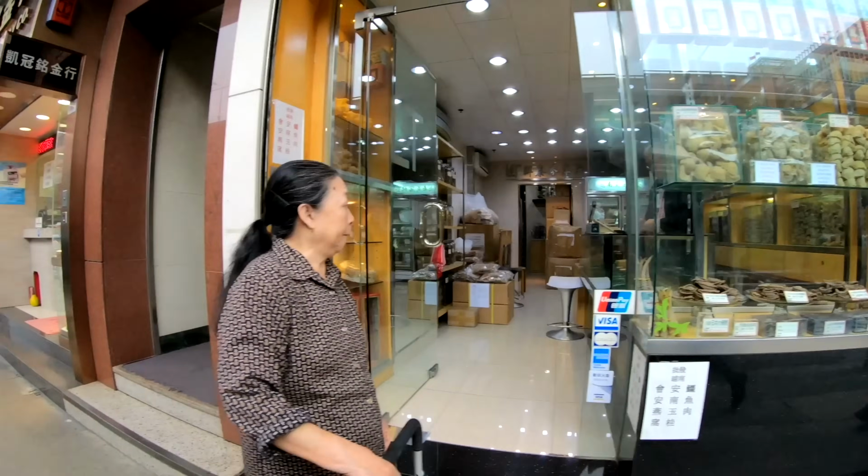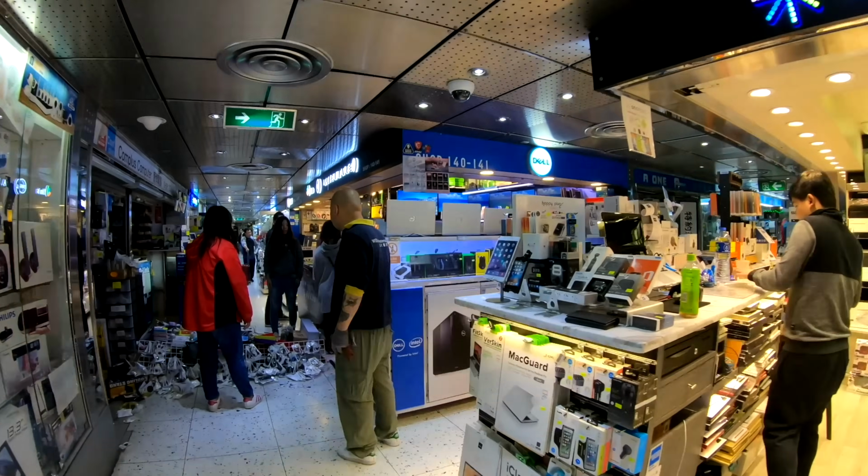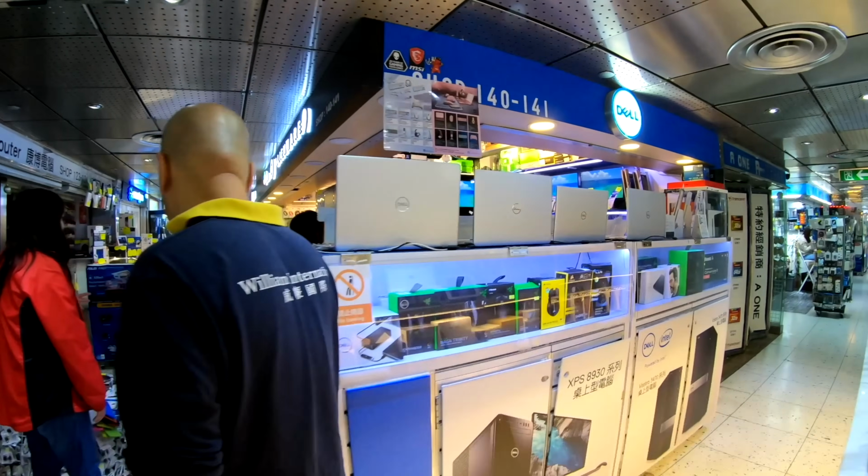You'll see lots of mushrooms and funguses. Now let's talk about the electronic markets. This one here is in Wan Chai. They have several in Kowloon, but these are all around Hong Kong.